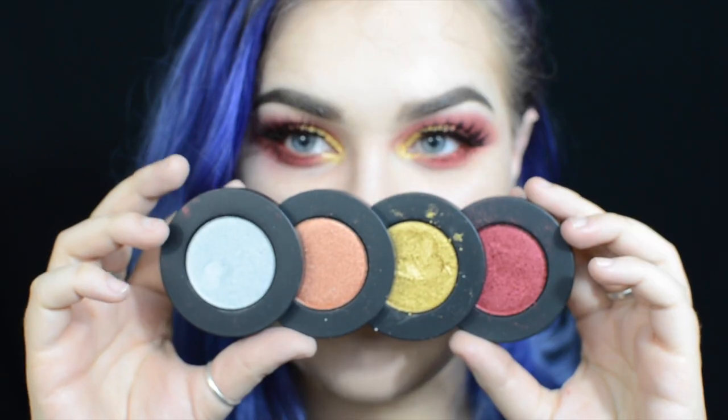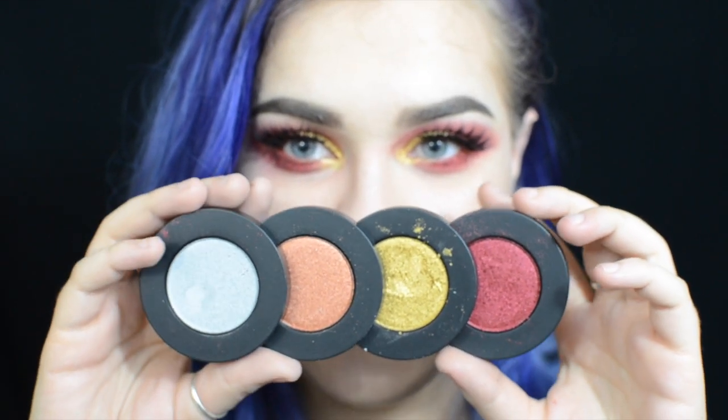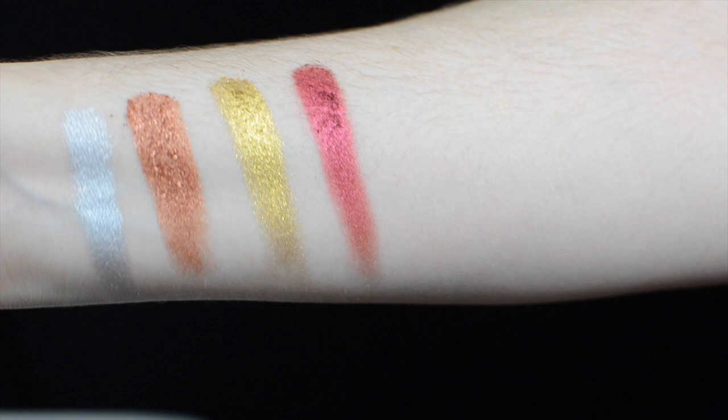So I will briefly show you guys what is in the collection. We have Indica, Bogart, Ganja, and this red on the end is Haze. Here we have Indica, which is a beautiful silver, Bogart, which is a peachy gold, Ganja, which is more of a yellowy gold, and Haze here on the end, which is a beautiful cranberry shimmer.